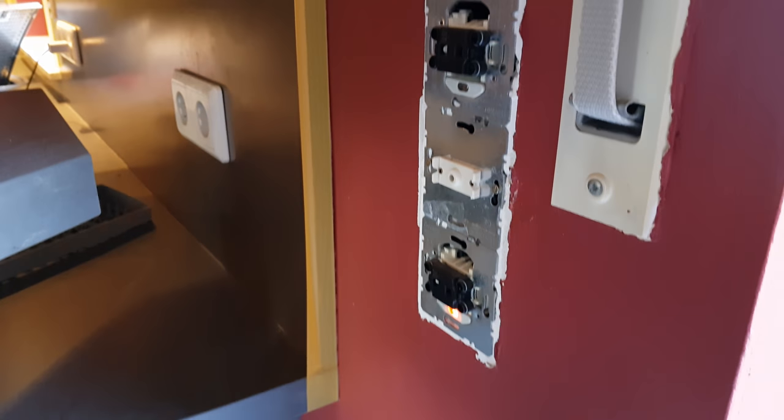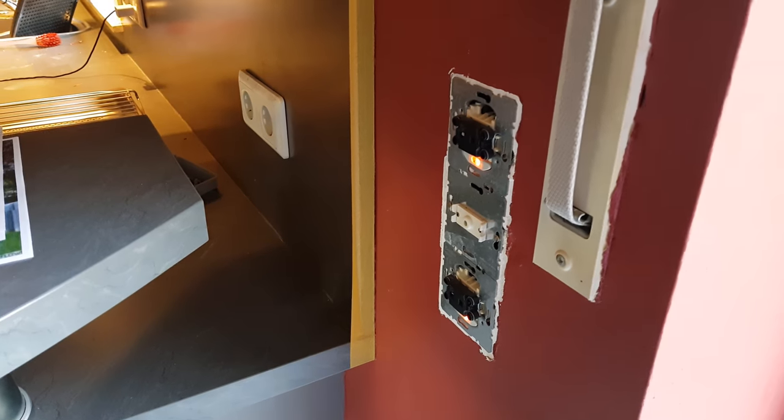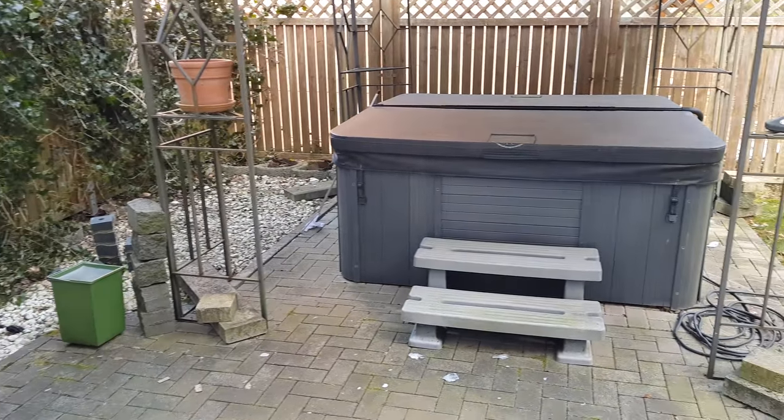Oh. Is this for the jacuzzi? Yeah, I think so. Either this one or this one. I'm not sure because there was a label on it, don't turn off or something like that. Ah, and I assume that was for the jacuzzi. Oh, I hear something's happening.